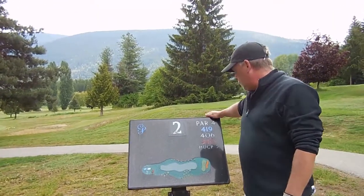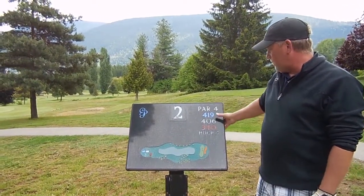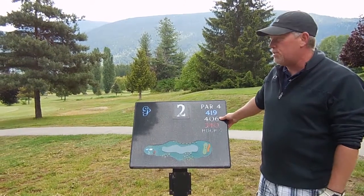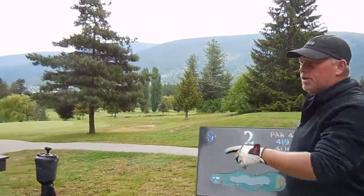Okay, hole number 2 here at Granite Pointe. It's kind of a long one. It's par 4. Hitting from the whites, 406. It's downhill. We'll go ahead and move over here. We can check it out.